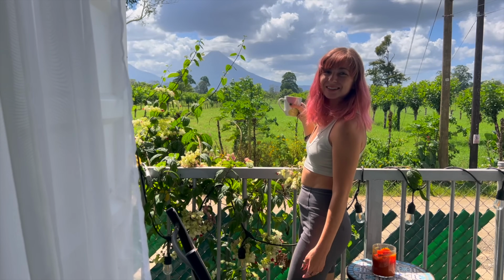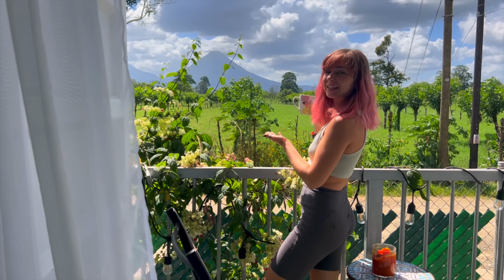I've been in La Fortuna for almost 3 months now, recuperating from all of my travels. La Fortuna has always just been a home base for me. I always come back here. I mean, how could I not come back here? Look at the view. Look at this volcano.